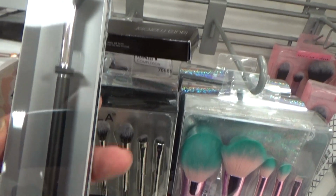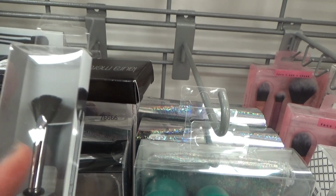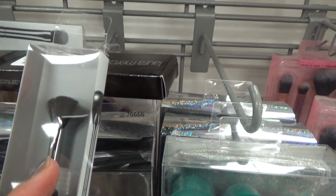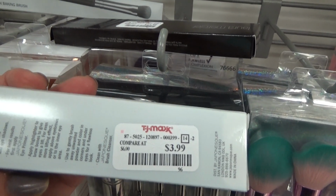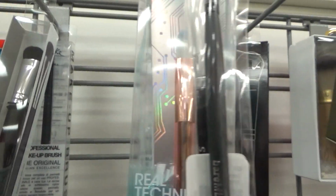I just found some new Japonesque brushes. I have a couple of them and I've liked them. This one was really interesting. They call it an eye highlight brush. It's going to be great for my brow bone. I have some similar ones from BH Cosmetics. It was only $3.99, so I think I'm going to be picking this one up. They also have a whole bunch here. Some shaders, a pencil brush.